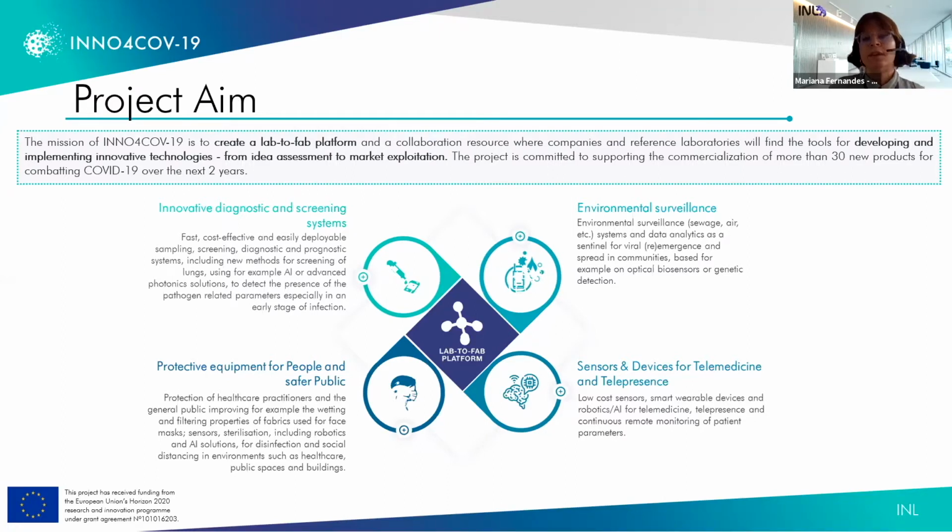And here we are addressing specific technologies that are able to remotely monitor COVID-19 related parameters to ensure telemonitoring, telepresence, and telemedicine. On a last sub-platform, we are addressing the protective equipment, not only for the general public and for health practitioners, but also for ensuring safer public spaces. And here we are addressing, of course, the masks, the new filters to be integrated in the masks, but also advanced technologies that can be used, for example, in sterilization, in ensuring the distancing in public spaces, to ensure the disinfection and so on.